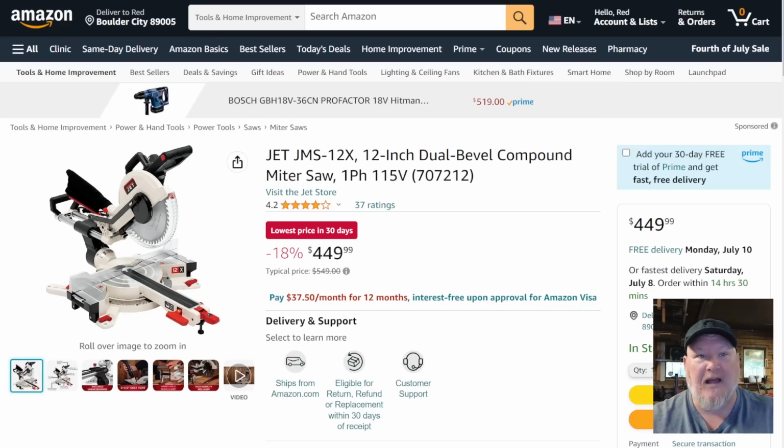All right, next up. This one was a hard one for me. I showed up last week, and I almost included it. Here's the deal. It's a great price for this saw. I'm a huge fan of Jet. I think Jet, well, older Jet, made just some of the best stuff out there. I don't quite think they're as good now. They've been getting better though.